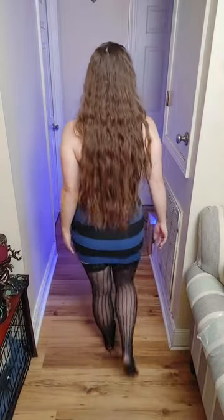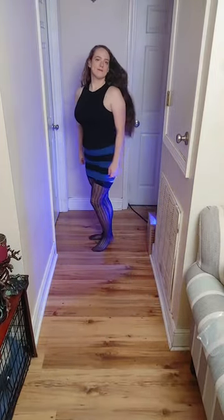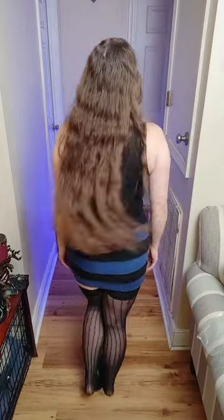So I have a blue striped skirt with a black top. So I'll be right back. All right, so this is the final look with the striped thigh-high stockings, A New Day from Target.